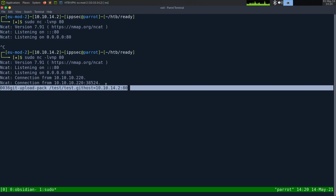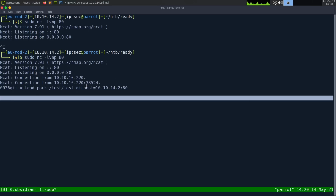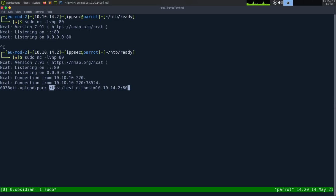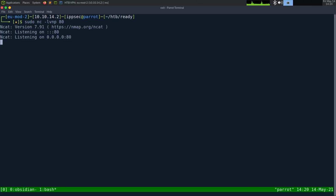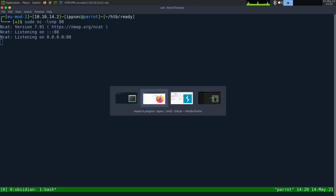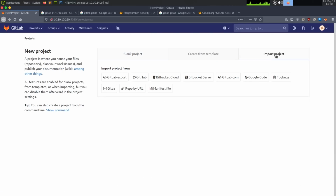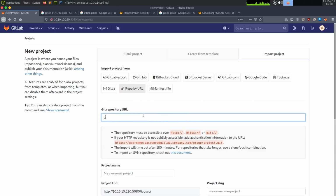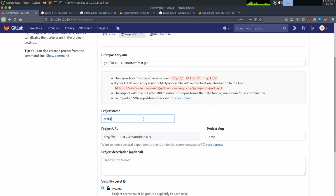So if we want to actually craft stuff, we have to be able to send data. And if this was Gopher, we could just do the hex for line break, I think 0D, 0A, and then put stuff on a new line. So let's try that with this git, see if there's that type of vulnerability here. So we have to, again, go back, import project, repo by URL. Let's do test.git, sure, test 4. And we'll call this test 4, I guess.